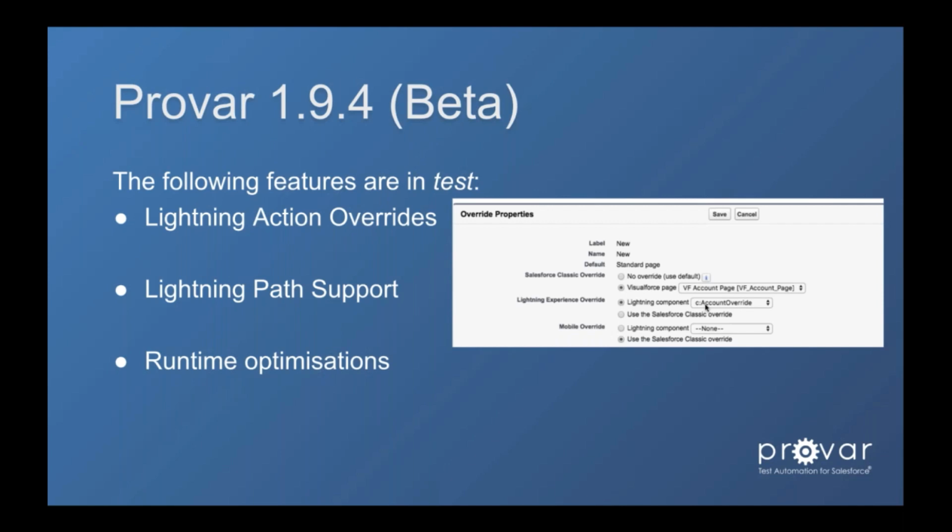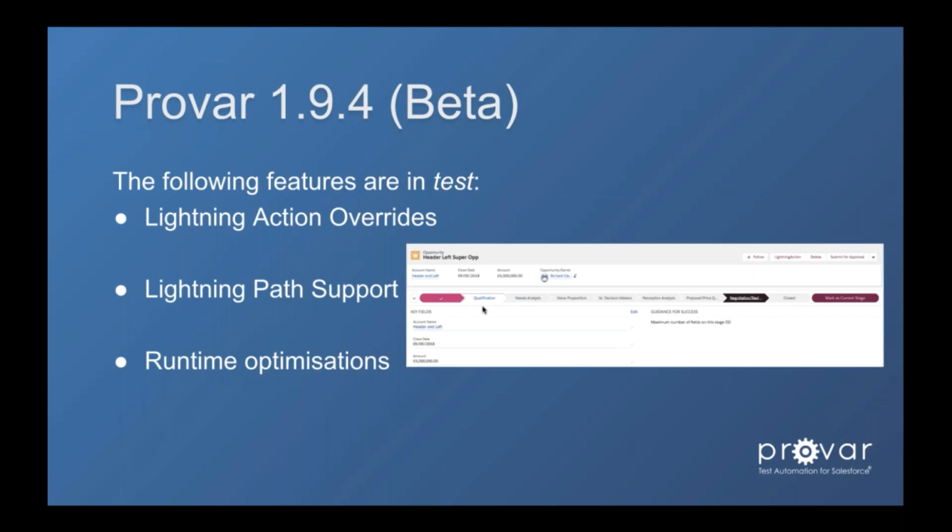We've also added support for Lightning Path. This has actually been a very big change. Although this feature came out for Salesforce some time ago, it's been extended to multiple objects and it's been enhanced several times by Salesforce. It's now reached the point of stability where we're able to adopt it, and we've adopted it completely within the 1.9.4 release.